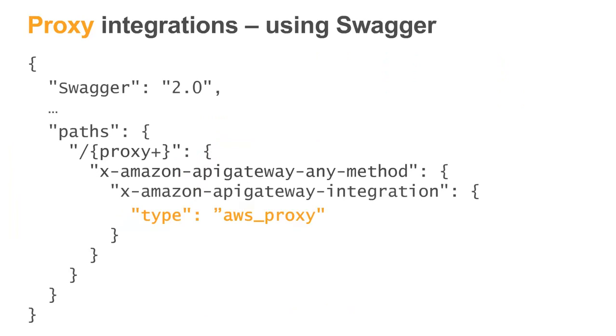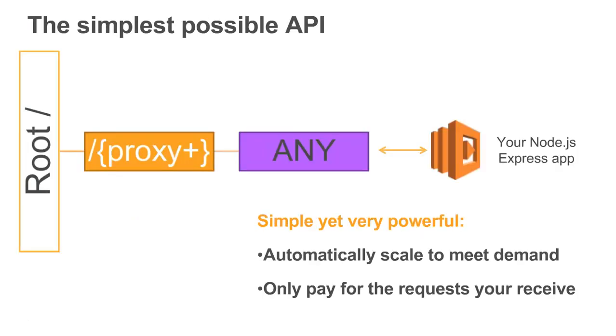These new integration types can be used in Swagger using the same type tag we had for integrations before. So our simplest possible API in this case is one that has a catch-all resource under the root and an any method under that catch-all resource. That's basically telling API Gateway act as a proxy and send all requests and responses through. It's very simple, and it still applies to the serverless architecture pattern and tenets, which is scales automatically, there is no infrastructure to manage for you, and you only pay for the requests we actually handle.